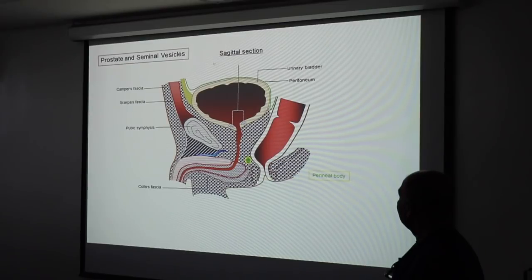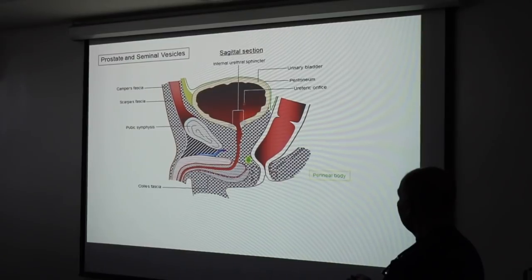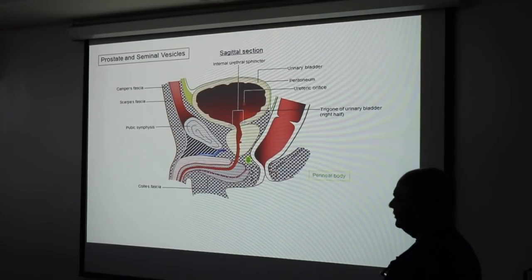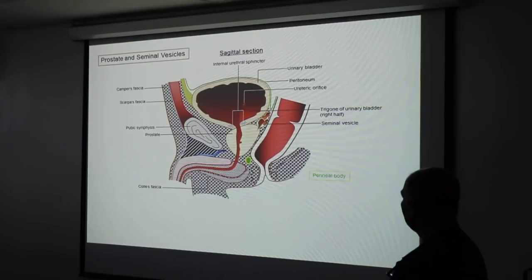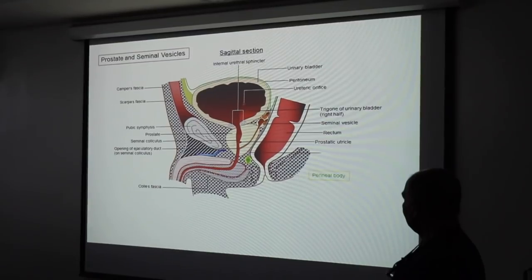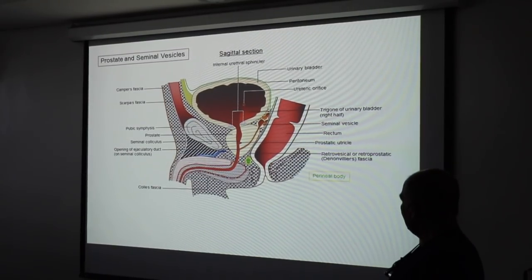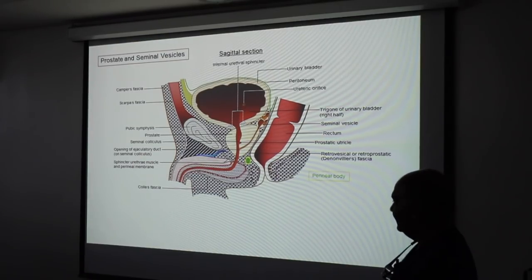You can see the internal sphincter, the internal urethral sphincter. Why do we have it? Why do we need it? I'll talk about it. This is a very important concept. You must know this. Trigone. Prostate. Be focused here. I'll be bringing the external sphincter shortly. Ejaculatory duct. Seminal colliculus, utricle. Can you see I bring something here? This is my external sphincter, and this is my internal sphincter.